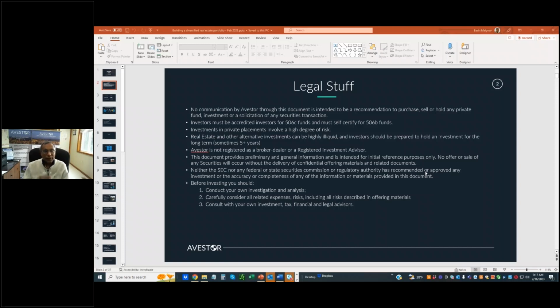As I indicated, as Corey indicated, nothing we say in this presentation should be construed as official recommendations to buy or sell securities.